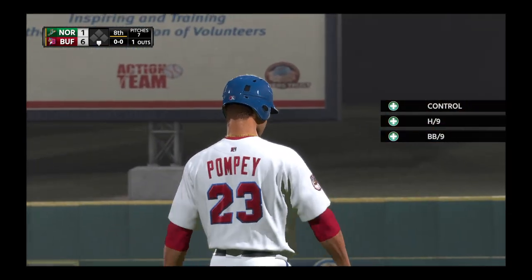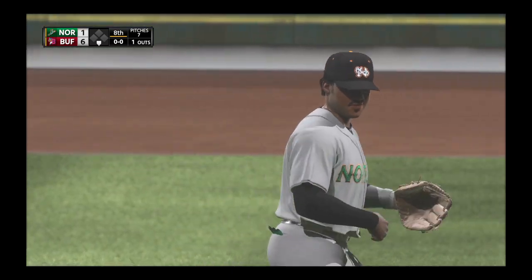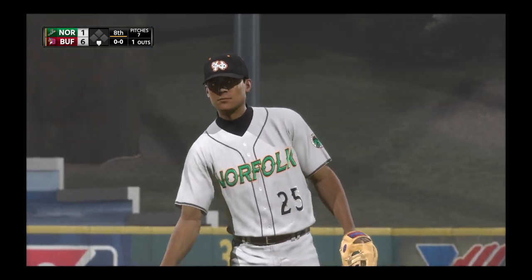Well, we've mentioned the conditions aren't ideal with the rain coming down, and that can make every play a little bit of an adventure. You really have to concentrate, and he did there to haul it down.